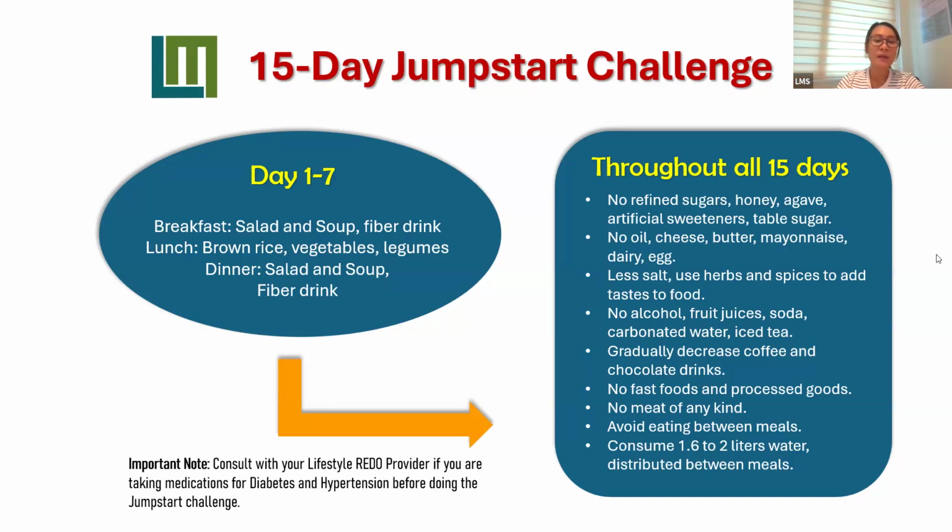And then typically for lunch, we allow patients to take brown rice, vegetables, and then legumes. And then for dinner, we give again the salad, the soup, and then the fiber drink. There's variation in terms of the servings of the salad. We teach them how to prepare them. And more importantly, we teach them the dressings they use during days 1 to 7. As discussed earlier, it's the same thing with the CHIP program, with the Ornish program, with the Esselstyn program.